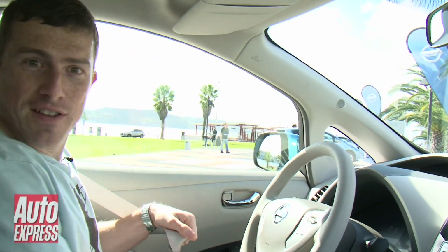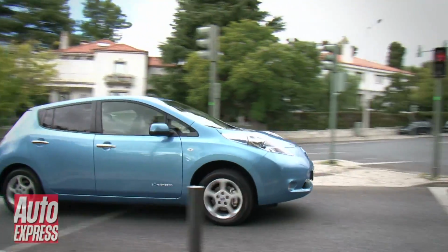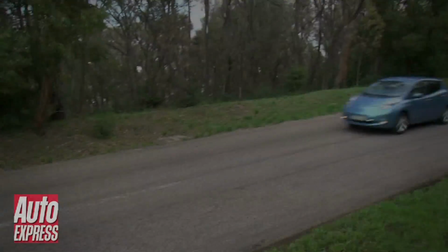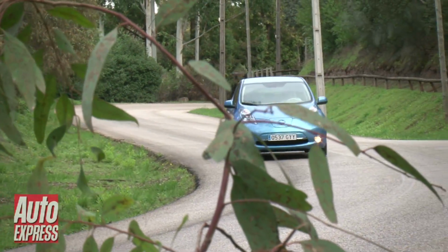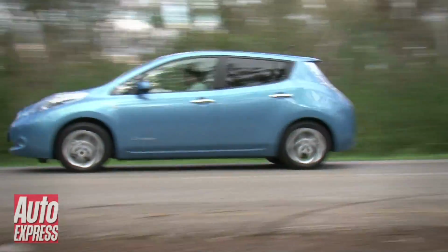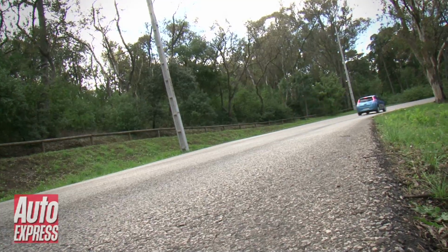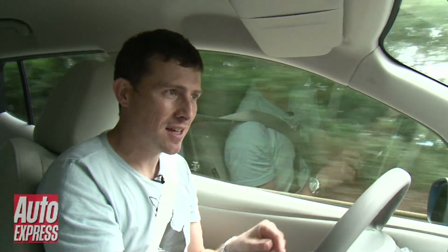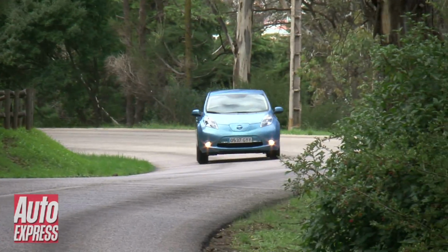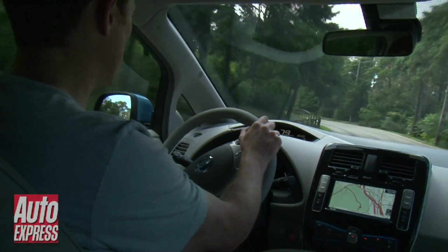Now, let's see what the Leaf is like on some faster roads. Capable of 0 to 60 miles an hour in 11.5 seconds, overall performance is similar to a 1.6 litre diesel. And while top speed may only be 90 miles an hour, that's still 20 miles an hour more than the legal limit. But what about the dynamics? The handling is surprisingly sharp because the batteries are stored beneath the seats to keep the centre of gravity as low as possible. This means that even though the Leaf weighs around 1,500 kilograms, there's virtually no body roll in corners.